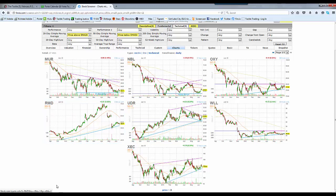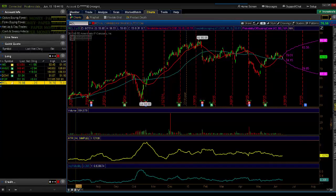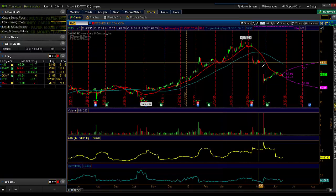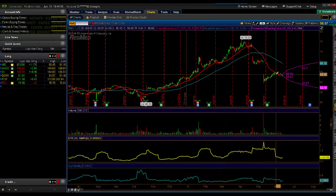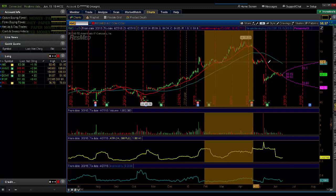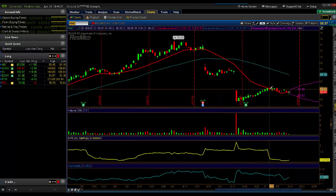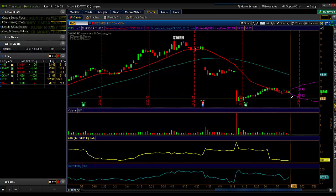RMD. I'm going to go look at RMD now, and we're going to see if we got a trade there. So RMD, ResMed. Up, up, up, up, up, earnings bad, negative news, retraces back, both times retraces back. I really like this movement here, though. As you can see, up, up, up, up, up, comes into the moving average, starts coming back down. That's a potential short trade, ladies and gentlemen.